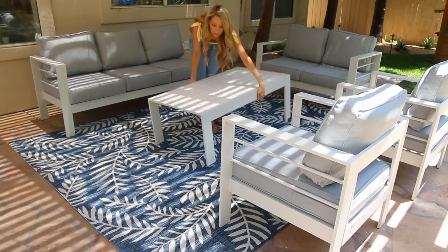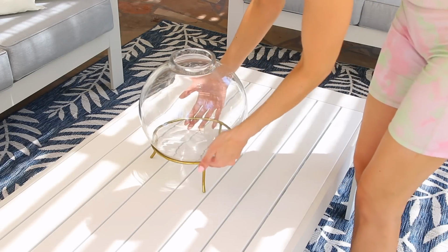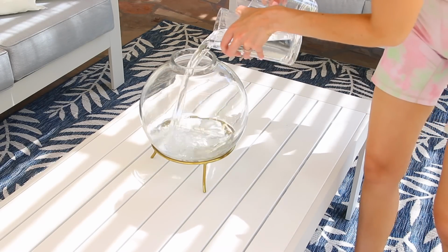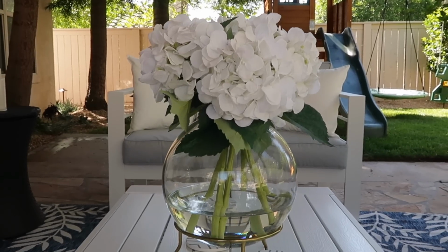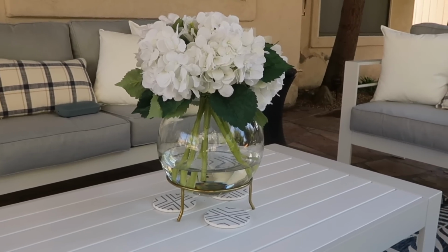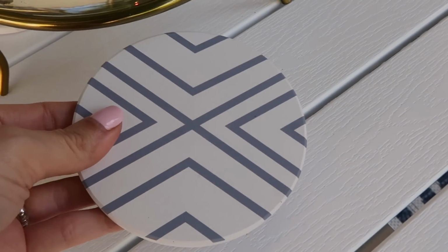So this coffee table, as I mentioned, came in the set, which I still cannot get over how nice it is for the price. Now we just need to style the coffee table. So I got this beautiful centerpiece vase. This is a statement piece, and you can either put your faux flowers or fresh flowers. I got these adorable coasters that go with the color theme. They look really high end.